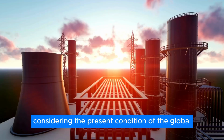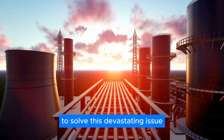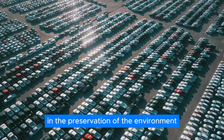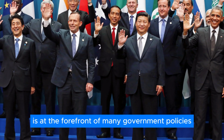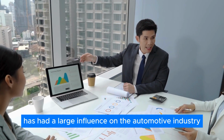Considering the present condition of the global environment, we must make a valiant effort to solve this devastating issue and work towards protecting the Earth. There is a rising momentum in the preservation of the environment, and considering future generations is at the forefront of many government policies. This movement has had a large influence on the automotive industry.